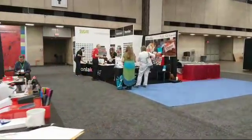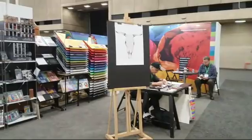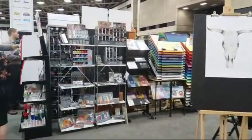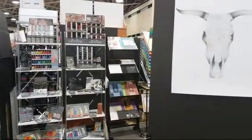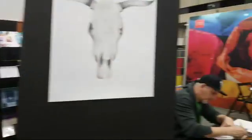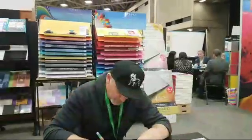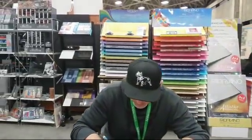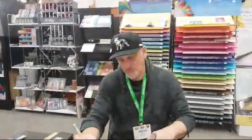Still haven't found a bag. And we have, who's over here? Savoir Faire? Okay. So we have all different kinds of pens and pencils. Here we have somebody demoing, and he is using all different kinds of mediums. We've got some art graphic pencils, and he's doing a little watercolor. Let me span down so you guys can see.